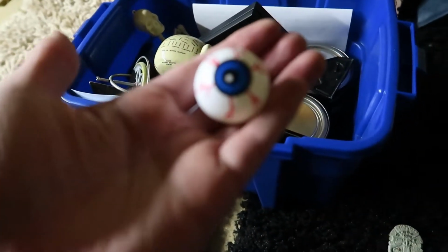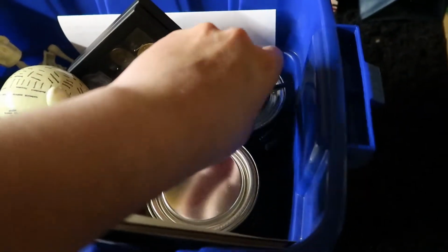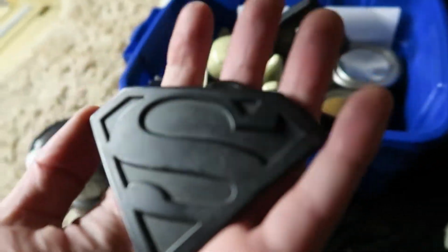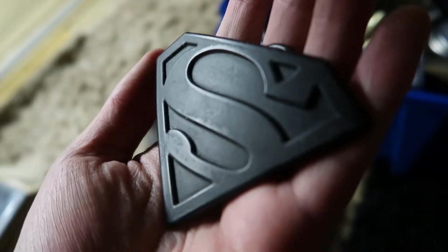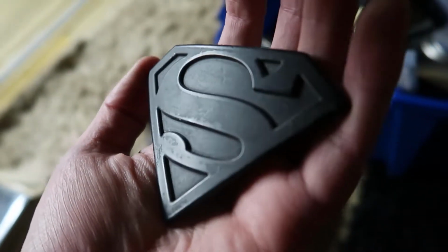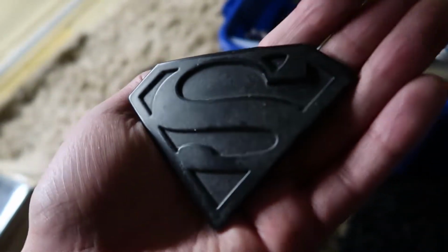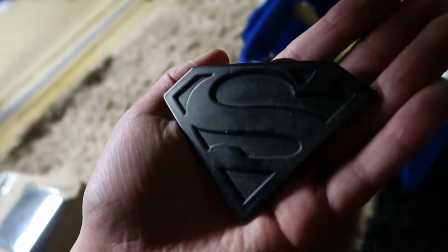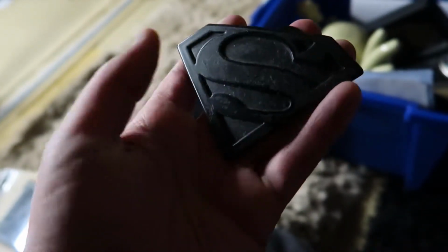And then there's a plastic eyeball. I'm not sure why there's a plastic eyeball, but we got a plastic eyeball. So, that's something. Then right here, we have got a Superman belt buckle, which adorned a belt that I wore for many years. I wore it all through my time working at a school. And this was awesome. I was definitely Superman at that school while I was working there. But the belt fell to pieces. I loved the buckle too much to throw away. So it stayed.